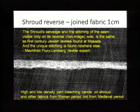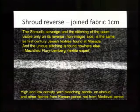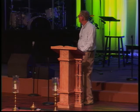Our textile expert, Mechthild Flury-Lemberg, who examined it, was absolutely dumbfounded when she found this on the side of the shroud. Remember, you see the seam, the 1-centimeter seam that you can see in white there? You can't even see that on the front side of the shroud; nobody even noticed it was there. The stitching found in there, she said, is not found on any fabric anywhere in the world except in Masada in the first century, and it's found in many examples there. Now, I think that's absolutely mind-boggling and very strong evidence that this shroud fabric was created in the first century.